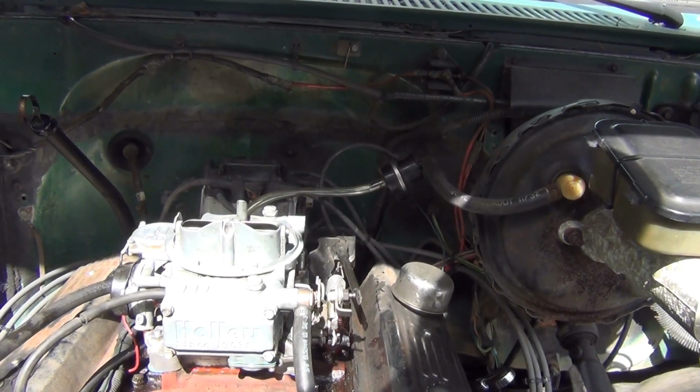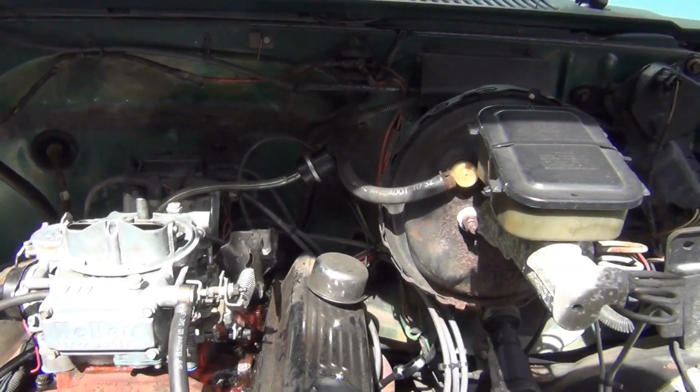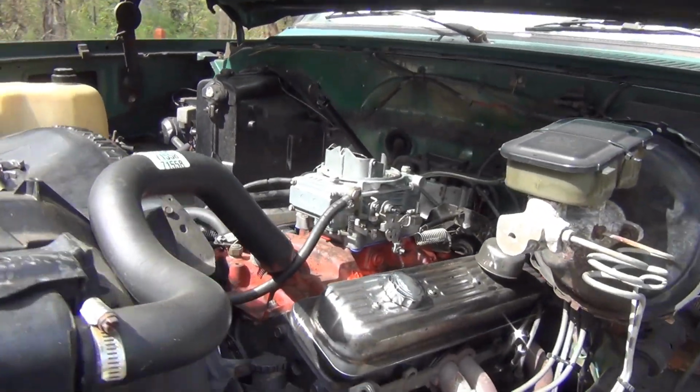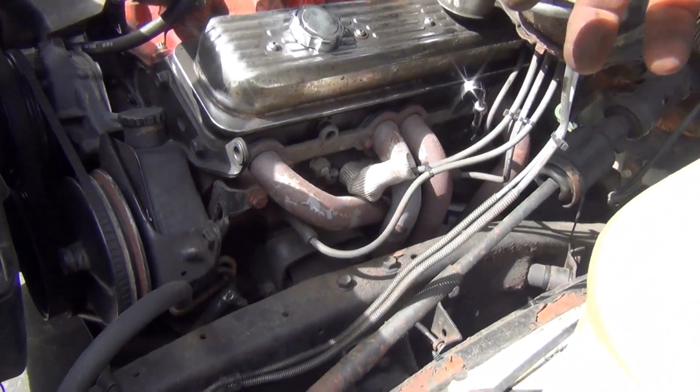But usually I clean these up really nice, but he didn't want one nice. He's like, I just want one that runs. He don't really care about it being pretty, because if it was too pretty, it would make the rest of the motor look not so nice.